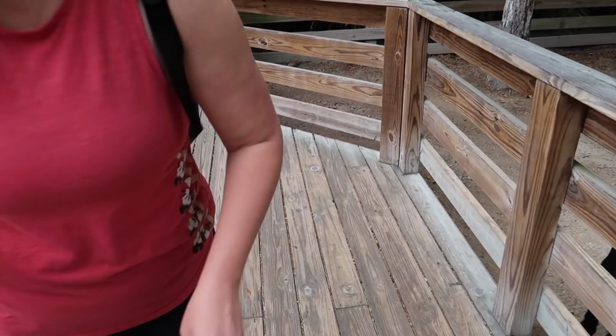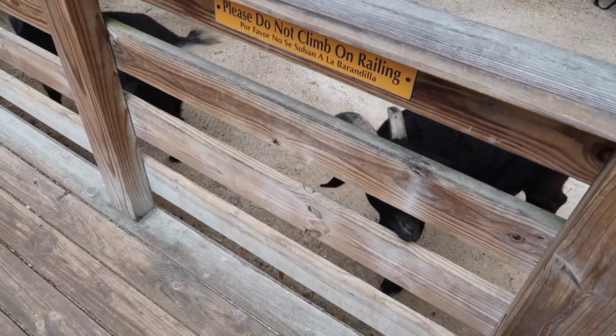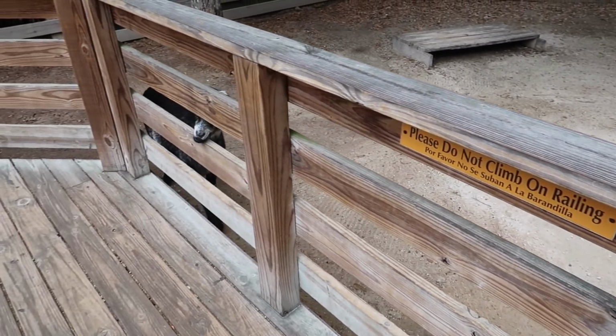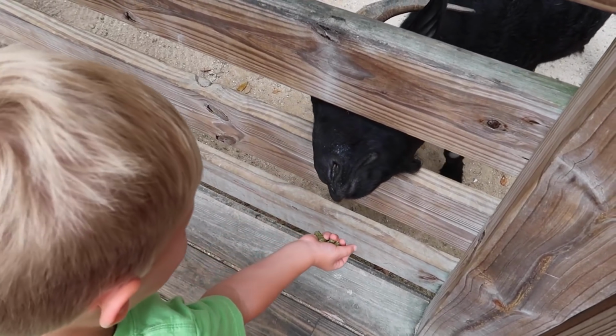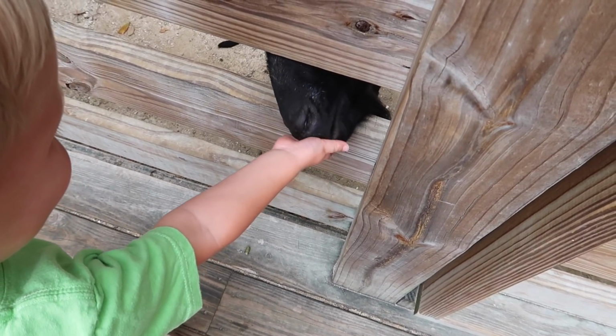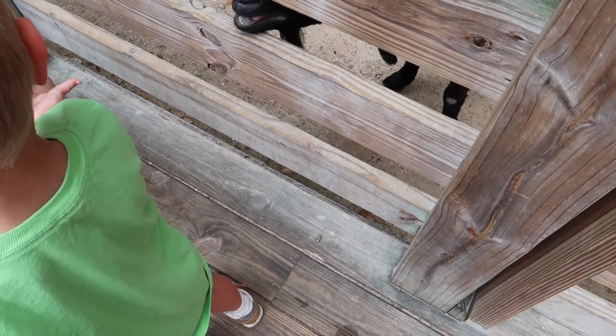So we just got 2 cups of lettuce. They're $2 a piece, and we're going to feed the pellets to the animals and then let them have the lettuce when we're all done. All right, here you go. Hold your hand out. Yeah, chicken. What is the chicken? Whoa! Say hi to the little boy. Okay, buddy.